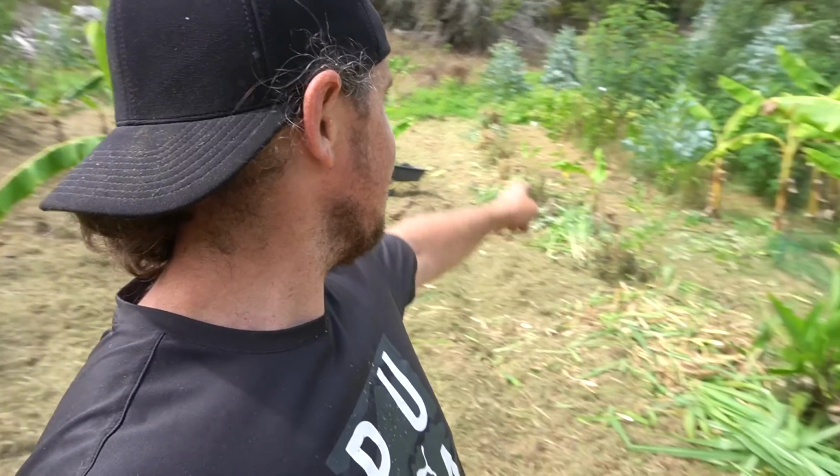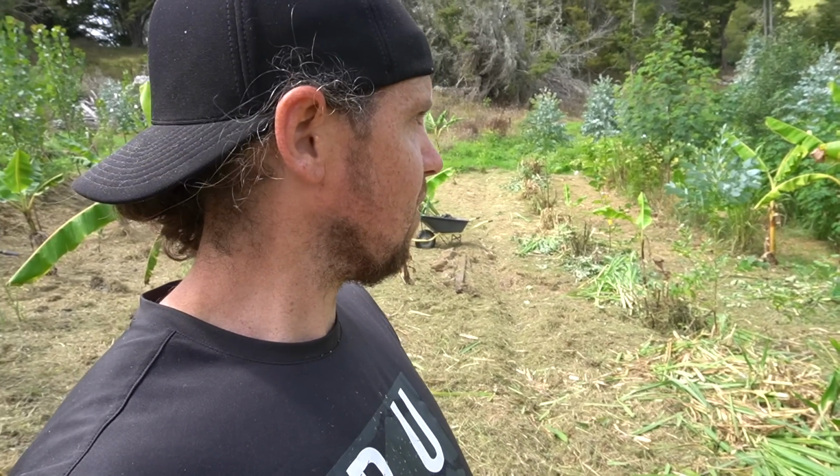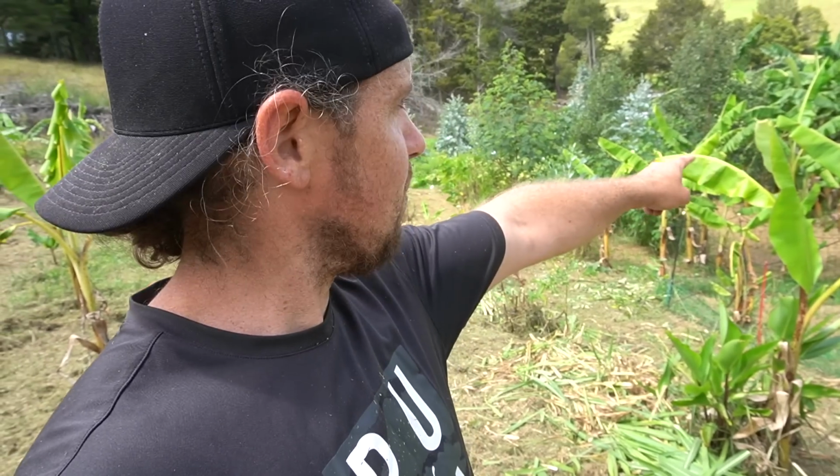But yeah, as you can see, the other two rows down there probably need to be chopped and dropped as well, but I'm not going to do that right now. I'm going to go see these bananas because I'm pretty sure there's been some ready for ages, so I'm going to chop them down.